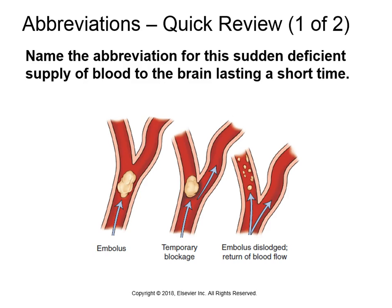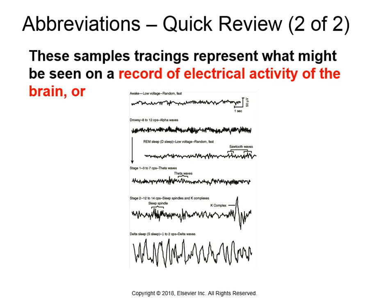Quick review of abbreviations. Sudden deficient supply of blood to the brain. So lasting for only a short time. That's the key there. This would be a transient ischemic attack. So there's some kind of blockage, but it's only temporary, and then blood flow returns. Record of electrical activity. This would be the electroencephalogram, or EEG. You can see what it would look like under various conditions.